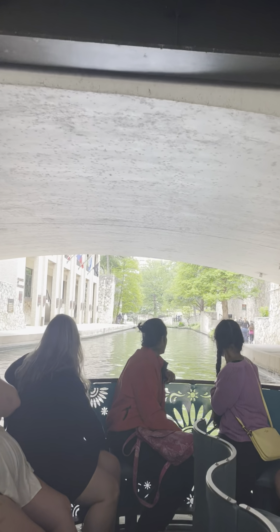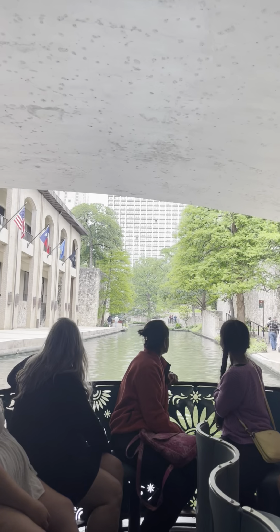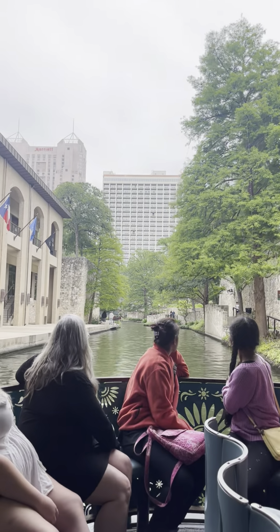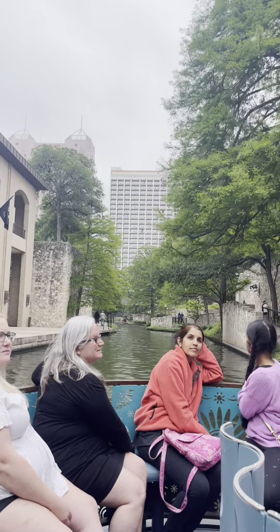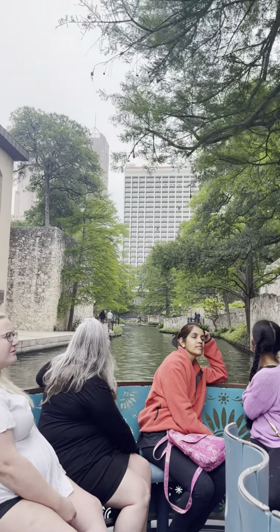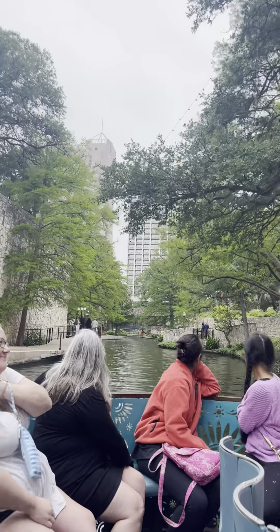Now coming up right in front of us, you can see two hotels coming into view. These are both Marriott hotels. The one to the left is the River Center Marriott, and the one to the right is the Riverwalk Marriott. When they first bought the land to build this Riverwalk Marriott, there was already a hotel on the site. It was called the Fairmont Hotel, and the Fairmont Hotel is on the National Historic Register. So it's a little historic three-story hotel.